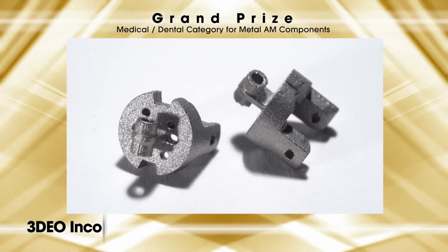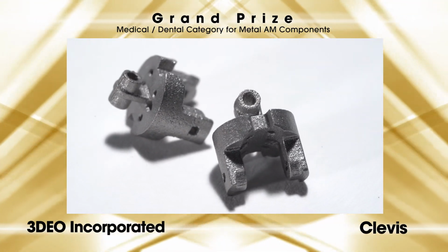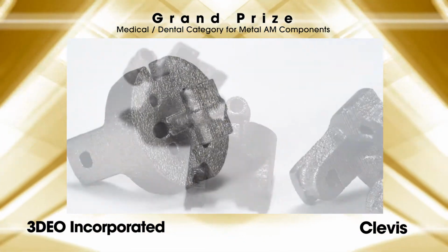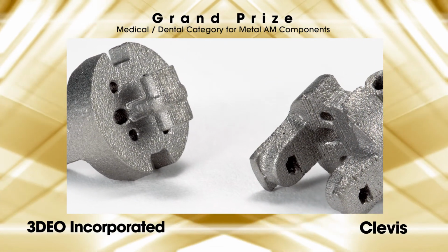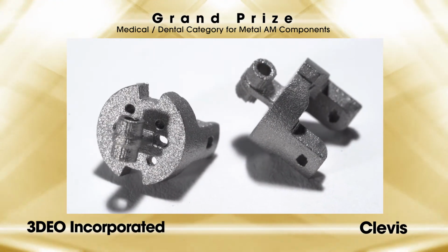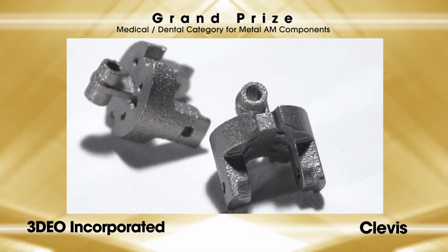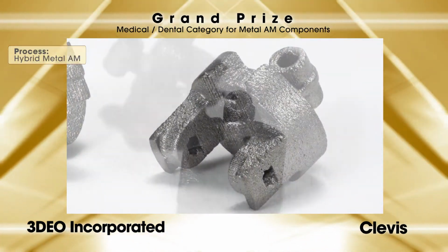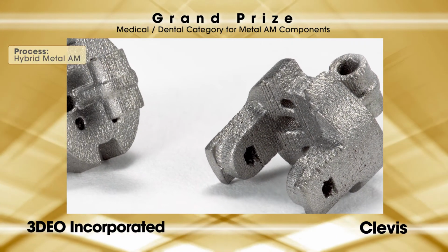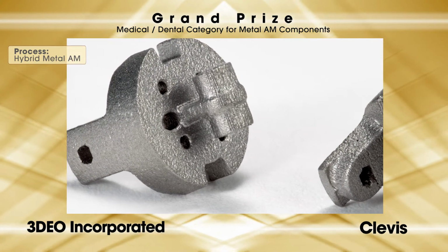3DEO Incorporated received a grand prize in the medical dental category for metal AM components for a clevis. The primary component in a wristed end effector assembly used in robotic minimal invasive surgery. This clevis interfaces with multiple components to enable controlled articulation of remote surgical tools inside the body. A hybrid metal AM approach is used to make the parts that offers the robustness and accuracy of CNC machining and the scalability of MIM.